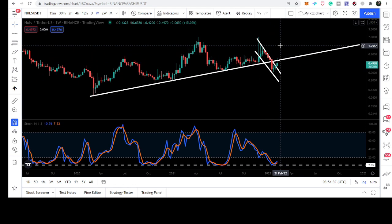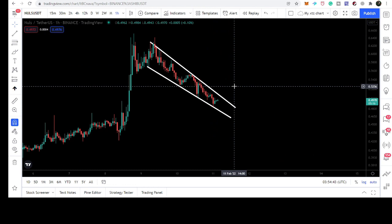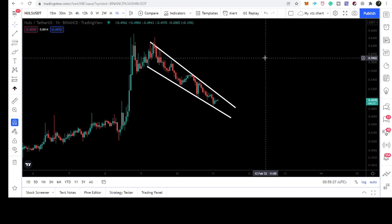So the next few hours are really very important, because we are on the hourly time frame, moving in this falling wedge, and if we break it out, then we can have another big breakthrough. So this was the update so far.